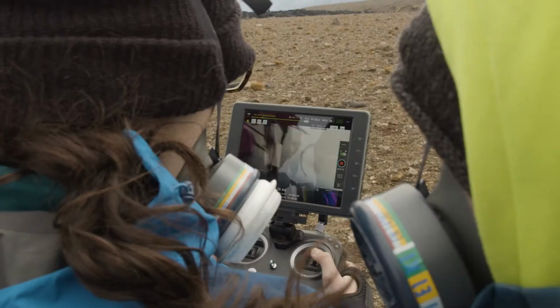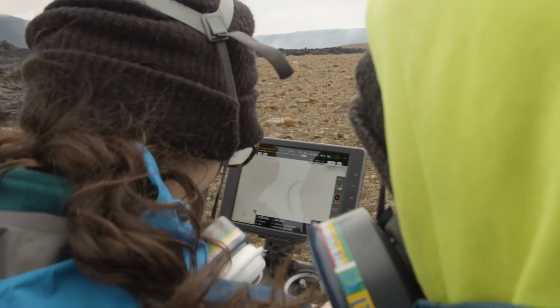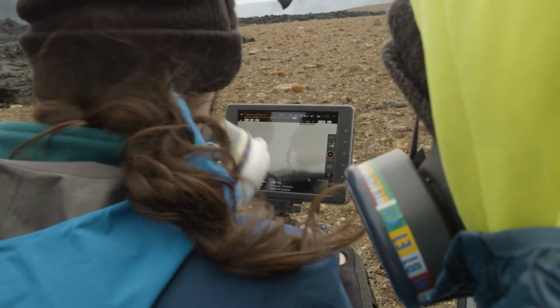And this payload, we've had many successful flights with this drone, but it's also at the limit of what the drone is capable of. And as we saw today, the drone did become unstable and did crash on the side of the volcano.